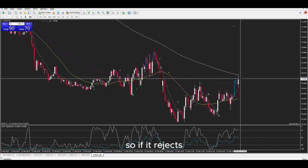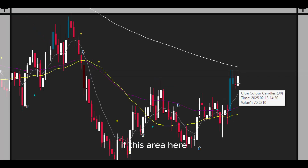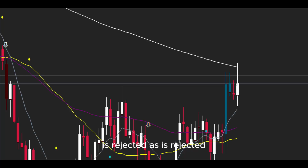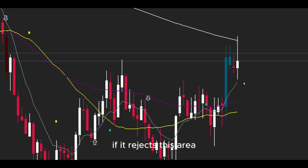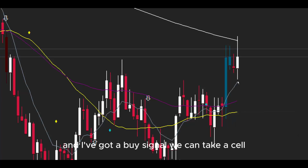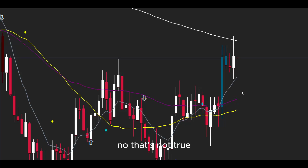So if it rejects this area here, as it's rejected now, you see how it's rejected this area. If it rejects this area and I've got a buy signal, I can take a sell. I know it sounds a bit odd: why have you got a buy signal and you're selling it, are your signals rubbish? No, that's not true.